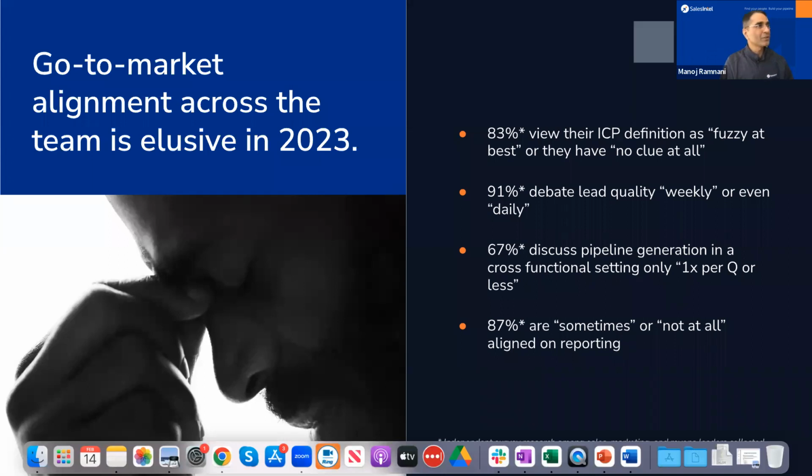So this just frames the very topic of inefficiencies in pipeline generation and inefficiencies in the revenue organization, and that's a result of misalignment, right? So we are here in 2023, and these simple and fundamental things the majority of companies don't have in place. Right? Yeah. So how do we overcome that?